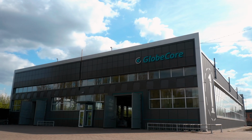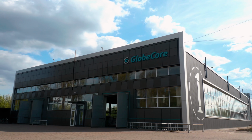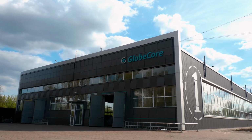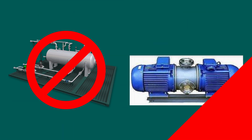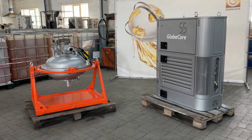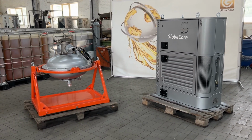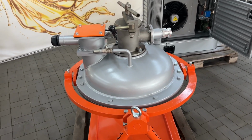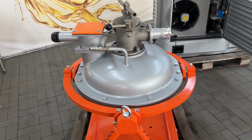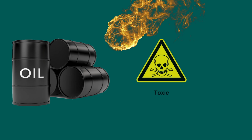GlobeCore has developed an alternative, innovative technology for preliminary preparation of heavy marine fuel. The main idea is to abandon conventional separators and homogenizers. In the fuel preparation process, they are replaced by a ferromagnetic particles vortex layer device, AVS. The use of vortex layer devices allows improving the efficiency of fuel atomization, the stability of fuel combustion and reducing the amount of harmful emissions by producing stable water-fuel emulsions.